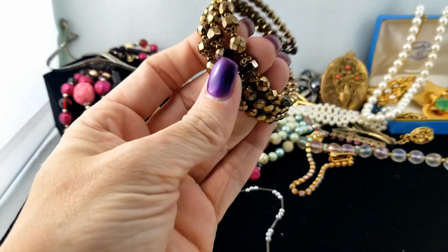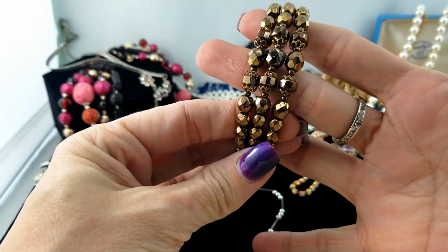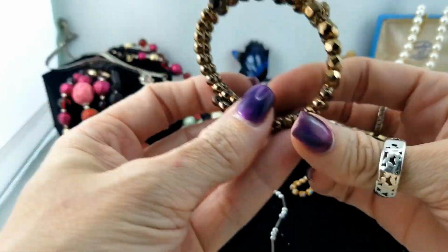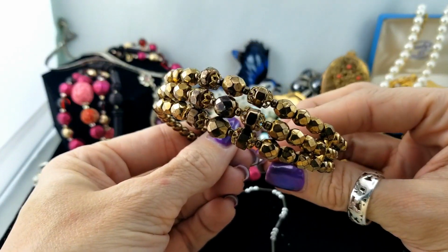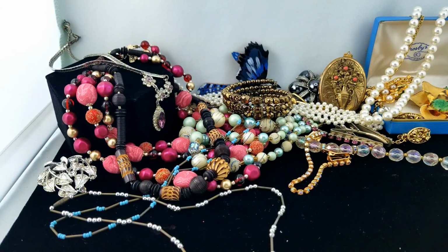Here's a bracelet, a memory wire bracelet with this sort of bronze faceted beads. It's quite pretty. It'll end up in a grab bag or something like that. I've been making grab bags here at the store. Let me run and grab one.